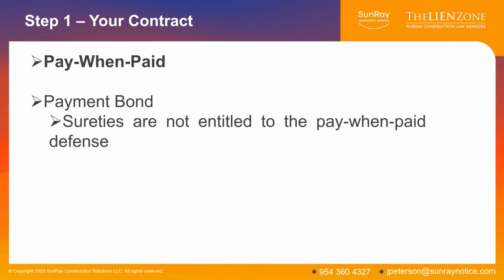So let's talk about why a bond claim or a lien also helps you. If the job is bonded, maybe it's a public project, maybe it is a private project with a payment bond because the GC got a payment bond, the surety, the bonding company, is not entitled to assert the pay when paid defense. What do I mean by that? That means your contract with the general contractor may say that the contractor doesn't have to pay you if the owner doesn't pay the contractor, but they issued a payment bond.